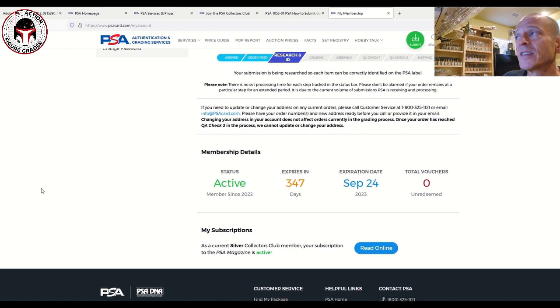I'm expecting this one to take a long time in the research and ID phase because I sent in a bunch of cards that have not been graded before. So they're going to take a little bit longer. At least with my first order that I'm going to show you here in a second, the grading and assembly and then the quality control checks went very quickly. It went from grading to assembly to the quality control check 2 process very quickly. And then about 4 days after that, they actually did ship.